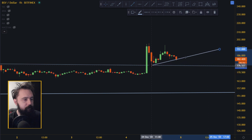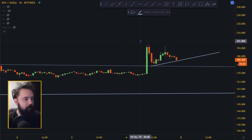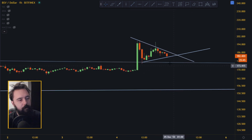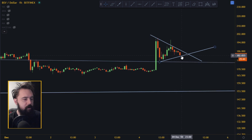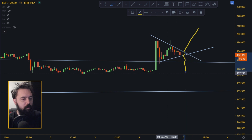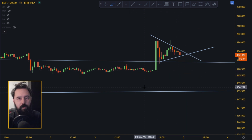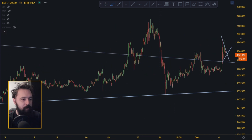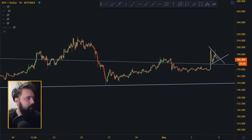Something like this. Maybe not. And we want to see if it's going to break on the upside or downside. Also, we want to see if the price is actually going to go up, or is it going to go down and come back to the starting point. If it comes back to the starting point, it's almost like a bearish engulfing candle or something like that. Price action, that's not a matter, but it's a start. It's a start for the breakout.